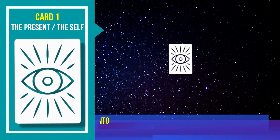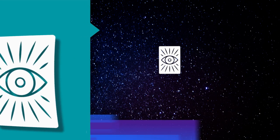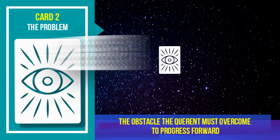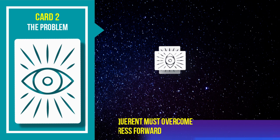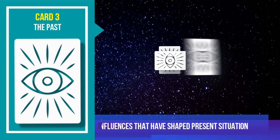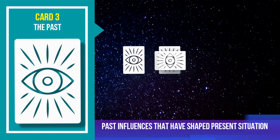Card number 1 represents the present, or the self. This position reveals what's happening now and provides insight into the querent's current state of mind and identity. Card number 2 is the problem. This card represents the obstacle the querent must overcome to progress forward. Card number 3 is the past. Here we find past influences that have shaped the present situation.